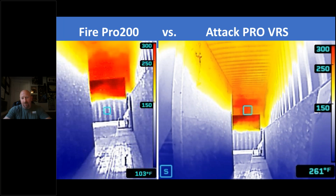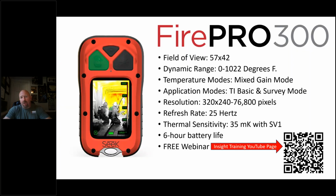That's the difference in those two models right there. When we talk about the FirePRO 300, you can clearly see that this device has a much wider field of view. If you're familiar with the AttackPRO series cameras, the decision-making cameras, their field of view is 42 degrees vertically by 57 degrees horizontally. What Seek did is they took a lot of advice from us and firefighters about how they were having to turn the camera sideways to get that increased field of view from floor to ceiling. This model is already turned in that orientation.